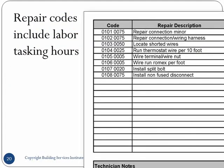Now, the repair codes have 8 digits. The first 4 digits on the left-hand side are nothing but a placeholder. So a 0101 is section 1, repair tasking item number 1. But the second 4 digits has an imaginary decimal point right in the middle. So a 0075 is really 0.75 hours. A 0125 is really 1.25 hours.